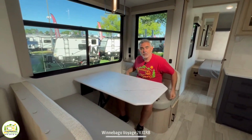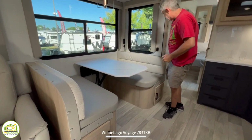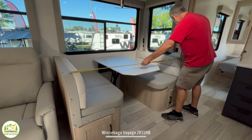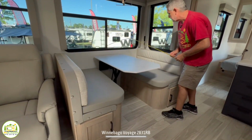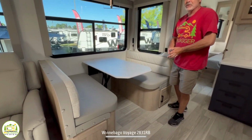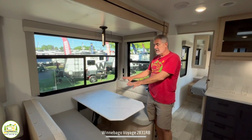Now, the table itself will drop down, and this creates another bed in here. And if you did that, let's see what size bed you would have. You would end up with about 67 inches by about 44 inches. So, you know, a smaller size adult or certainly children could be able to sleep in this dinette spot.